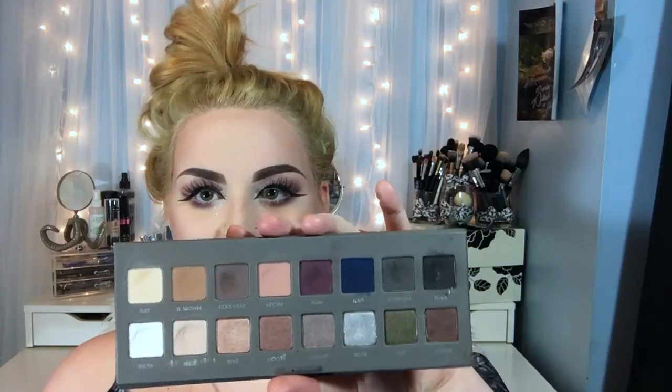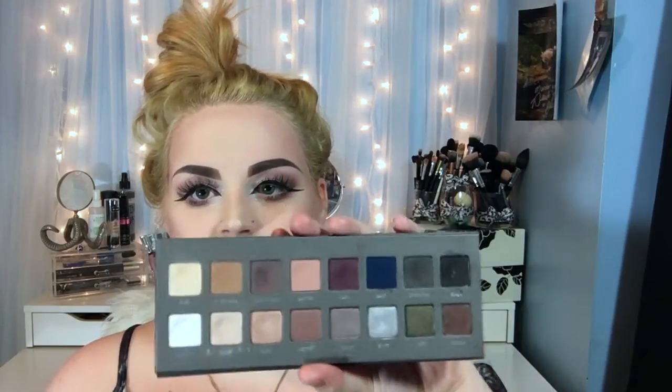It's an amazing palette. Okay, so the next palette that I wanna talk about is the Lorac Pro 2 palette. It's the gray one. The black one is the first one, I believe. And I wasn't crazy about that one because I had a bad experience buying it and it was just a nightmare. So I never really repurchased that one, but this one I just love so much.